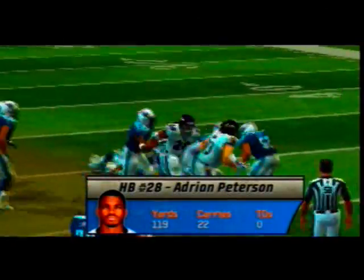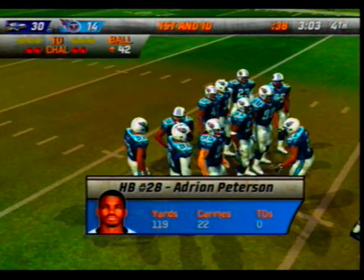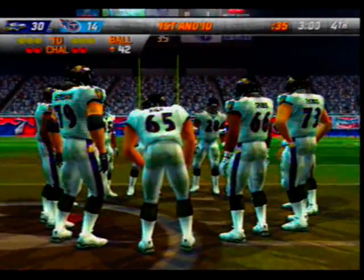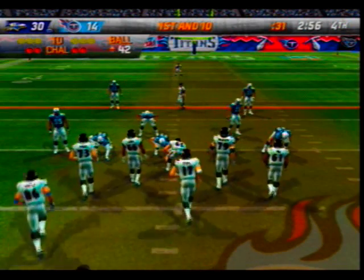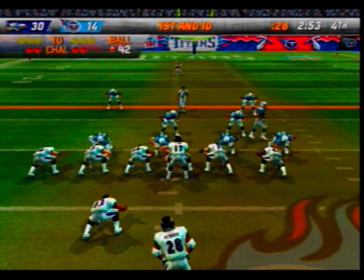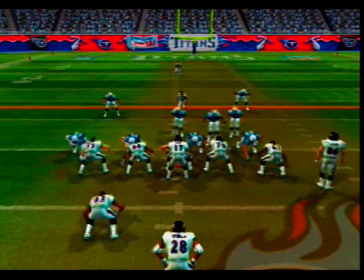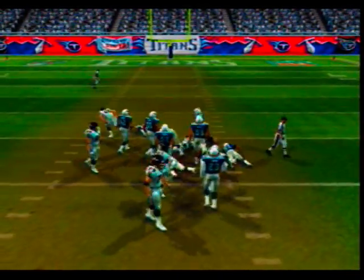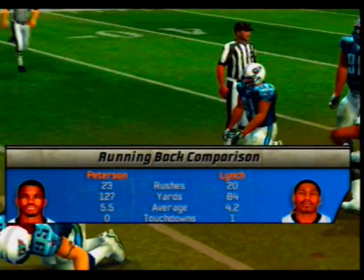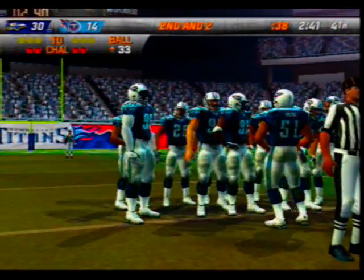Let's watch him as he gets through right here. And he breaks a tackle and keeps moving forward. I tell you, this guy's hard to bring down. Rivers with a man in motion. They give it to the halfback. What a move. Harris is there for the tackle at the 33-yard line. Guys up front have been doing a heck of a job opening holes for the running game today.